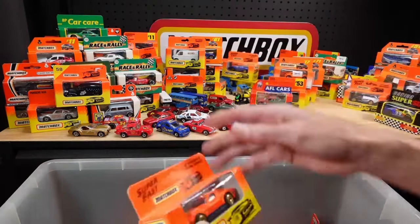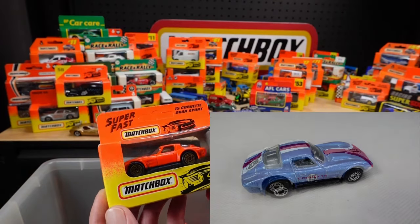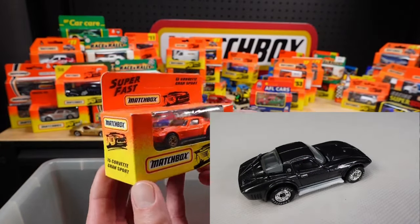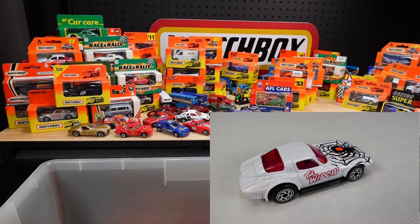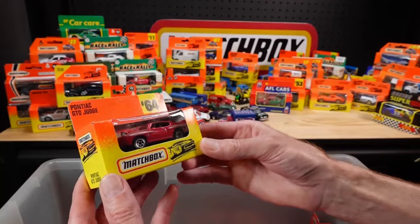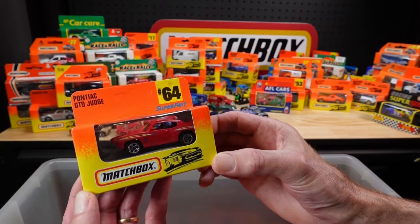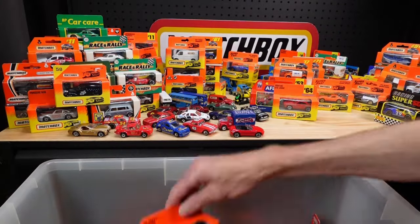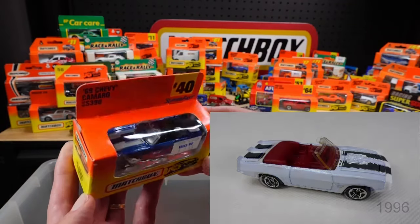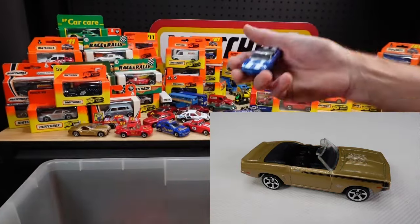I've made a glorious mess. I love it. Tyco wheels are back in the Corvette Grand Sport with that weird tyre tread across everything. How's your view looking? I adjusted it a little to get everything in the background. Pontiac GTO Judge in red. It's kind of funky graphics. 69 Chevy Camaro SS396 in blue. This one's very loosely opened.